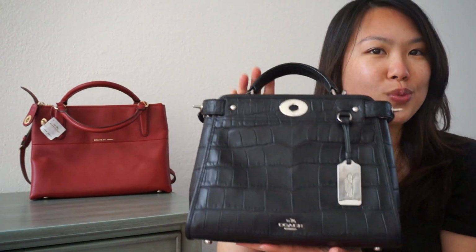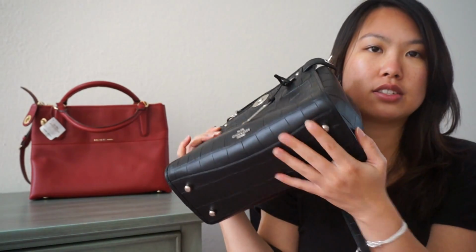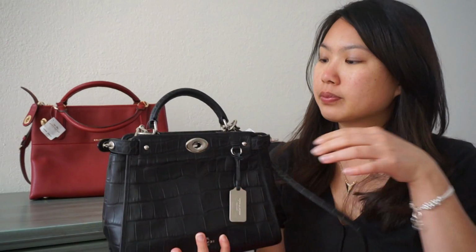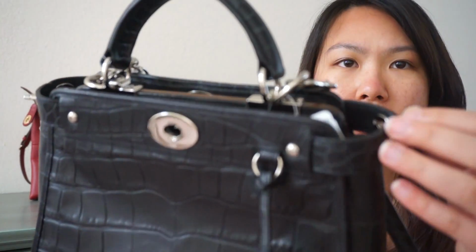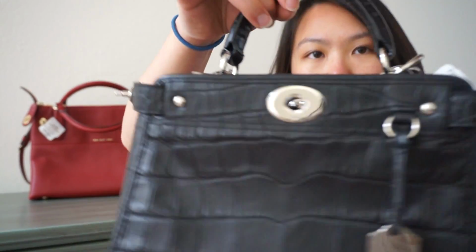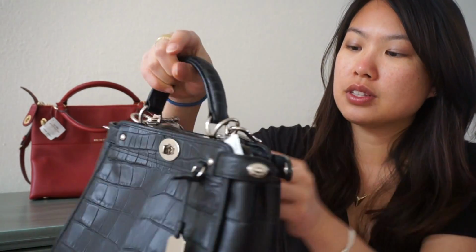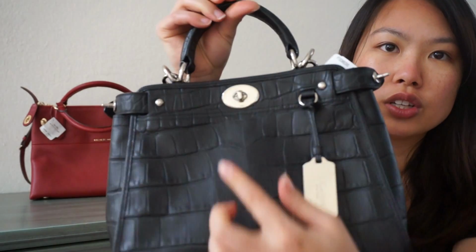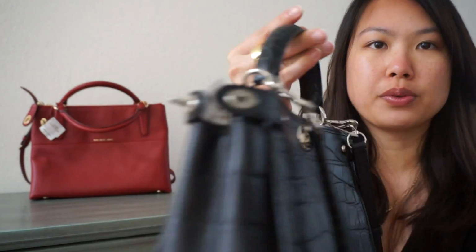There is a lot of hardware on this bag. So first of all, feet. I love the feet because you don't want your bag dragging on the ground or anything you put it on, right? So the feet are really important. Now, on top, the hardware, like I already mentioned, these are silver, by the way. First off, these hoops hold your top handle and your crossbody strap. But if I close these, you can also see that it has turn lock closures, some turn lock closures on both sides.